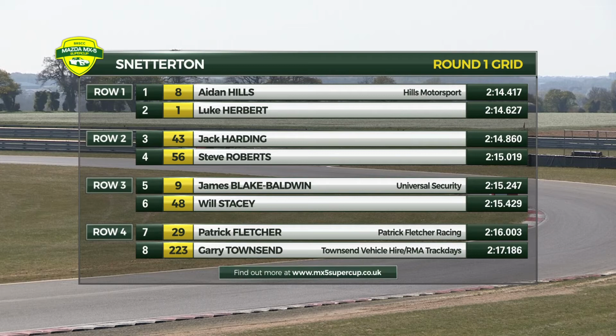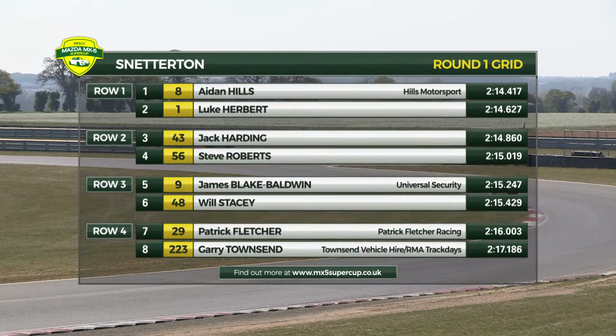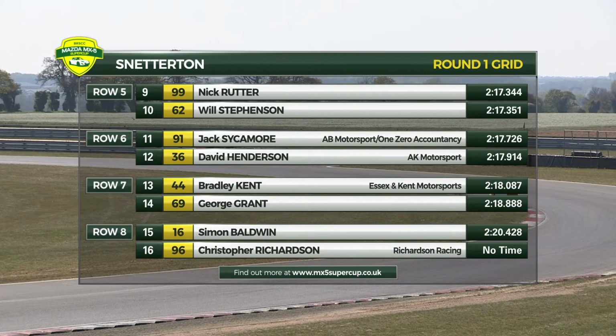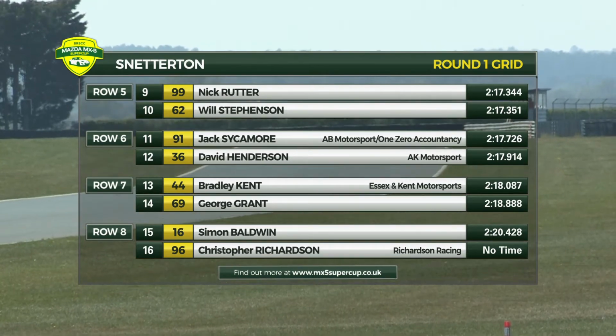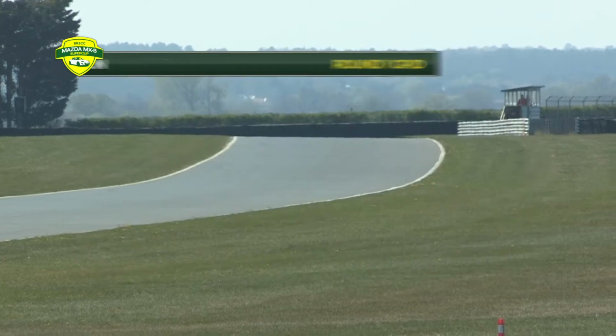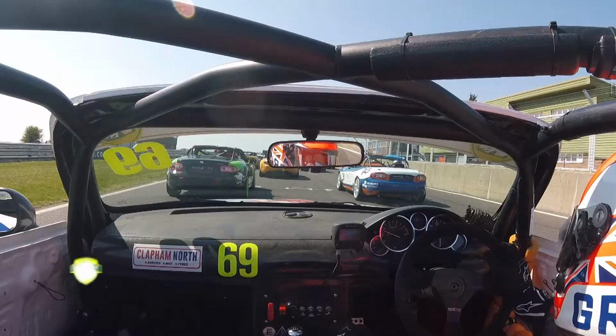Here is the grid for the opening race of the season. Perennial podium finisher last year, Aidan Hills has the first pole position of the year, with Luke Herbert, the reigning champion, alongside. Jack Harding and Steve Roberts are next, ahead of James Blake Baldwin and Will Stacey, with Patrick Fletcher, an impressive debutant, on the fourth row, with Gary Townsend. Nick Rutter and Will Stevenson round out the top 10, ahead of Jack Sycamore and David Henderson. Then Bradley Kent, George Grant, Simon Baldwin and Christopher Richardson round out the grid.